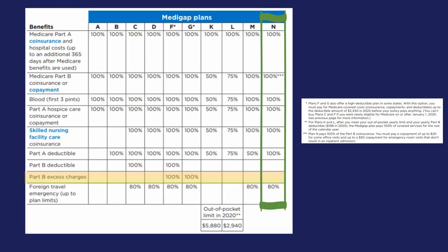And I will say most providers that accept Medicare patients also accept Medicare assignment, so it doesn't come into play all that often. Probably the biggest difference with the Plan N is if you look at the Part B coinsurance or copayment column, you notice that there are 3 little asterisks here. And if I go over to this box on the right and read that, essentially what it says is that you're going to pay $20 flat every time you go to the doctor. So without a supplement, you pay 20% of the bill. With a Plan N, you pay $20 flat. And with a Plan G, you don't pay anything. Also in that little box, it says that you'll be responsible for $50 flat for every emergency room visit.